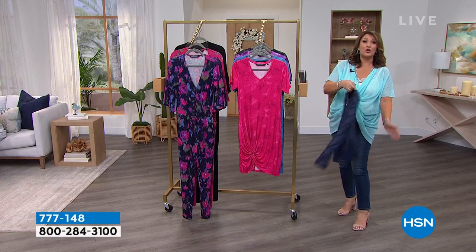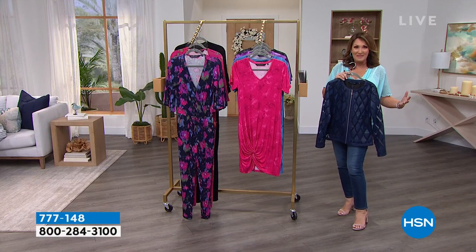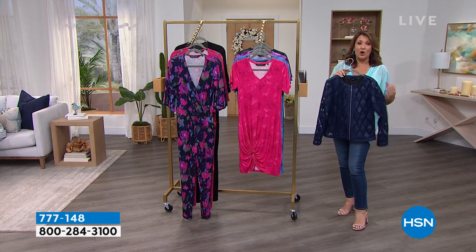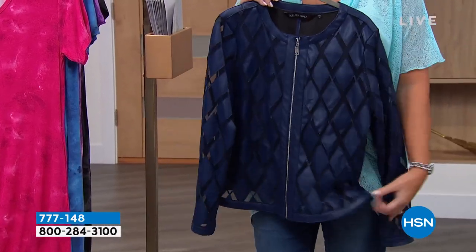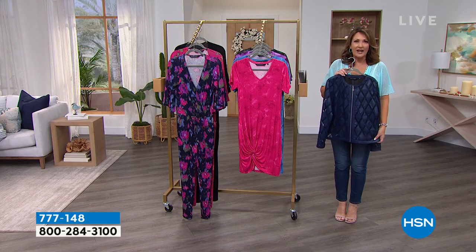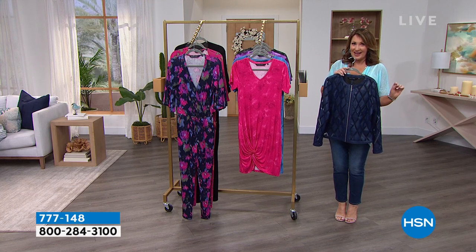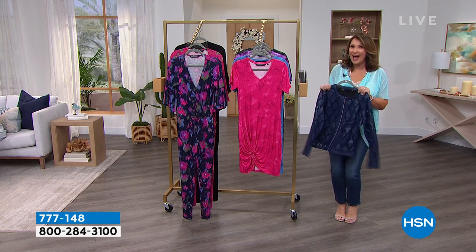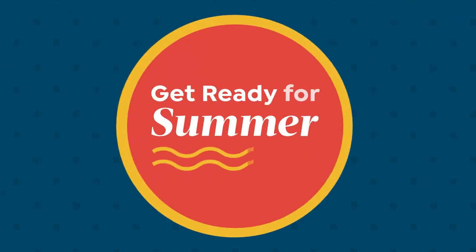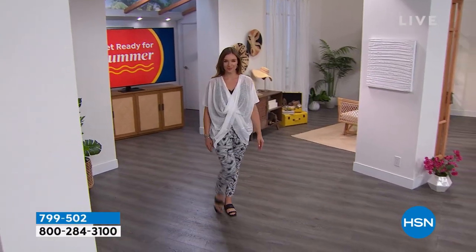Princess seams in the back, true to size on the fit, by the way. I wear this in a medium, which would normally be my size. It's just gorgeous. Go read the reviews. Over 100 perfect 5 stars, huge customer pick on hsn.com. I just can't encourage you enough. We'll give you all the details on that coming up, so stick around for it. That is a very special surprise coming up a little bit later on in this first hour of our 2-hour special.